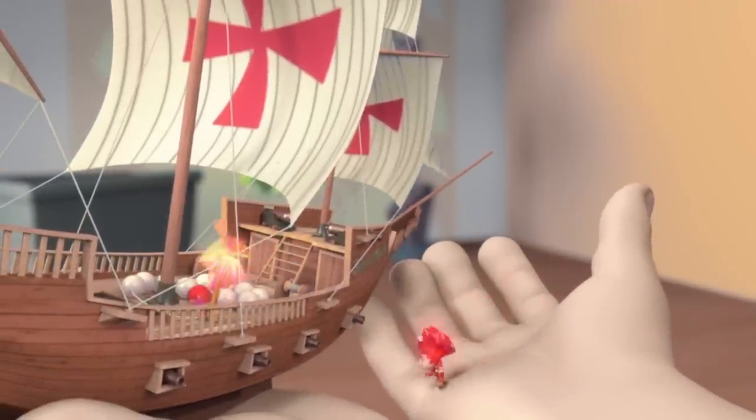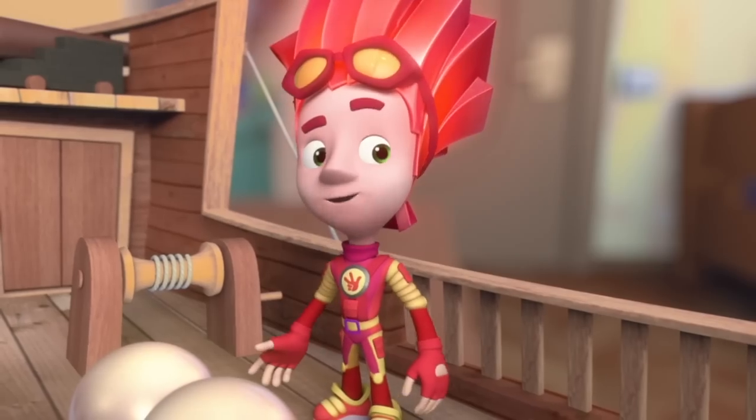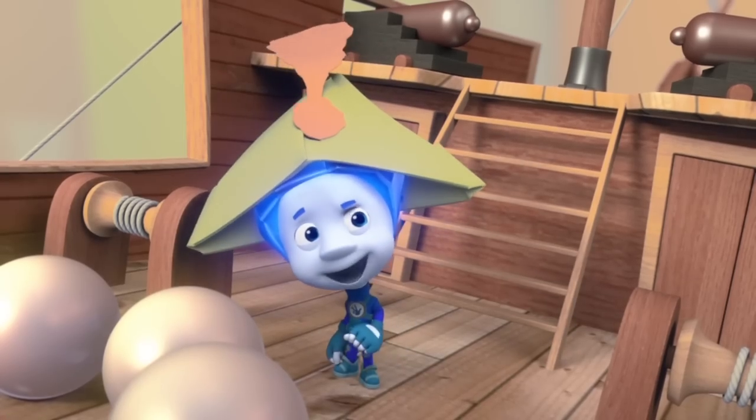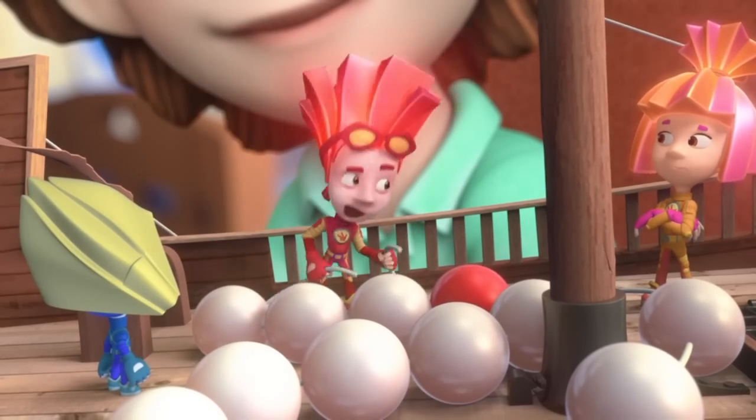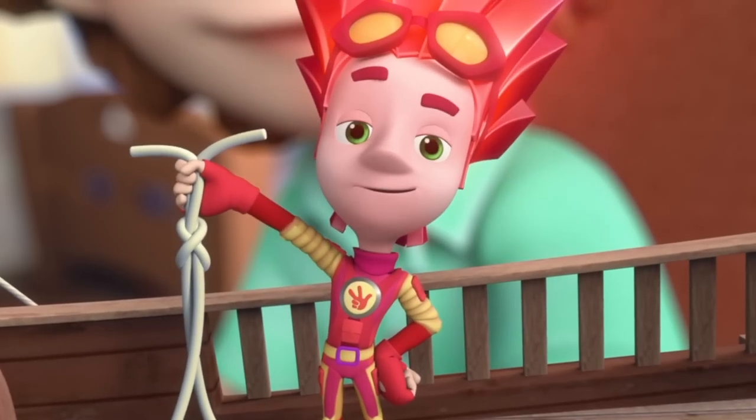All aboard! Like that? Now the only thing left to do is tie a knot. Should I tie it? Are you sure it won't untie? You're joking. Why don't you go ask Chusaka if I can tie a knot like a sailor?